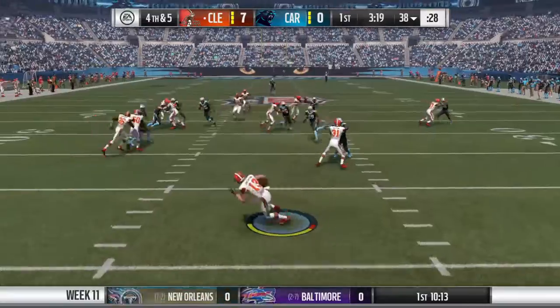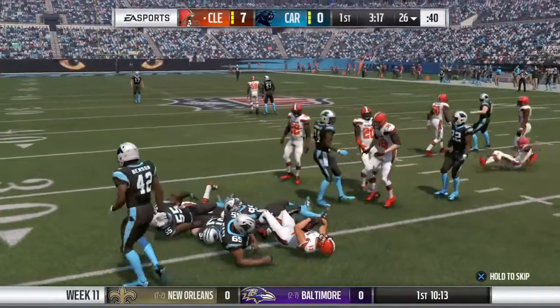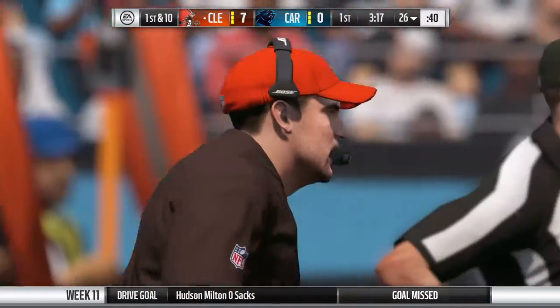That's fielded at the 8-yard line. A good return there, 17 yards. And the Browns will take over, 1st and 10.